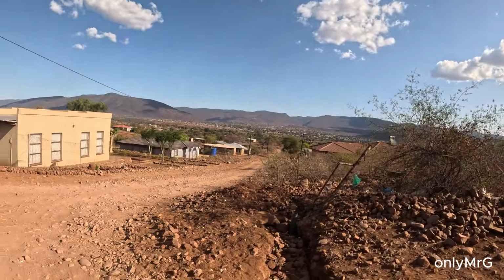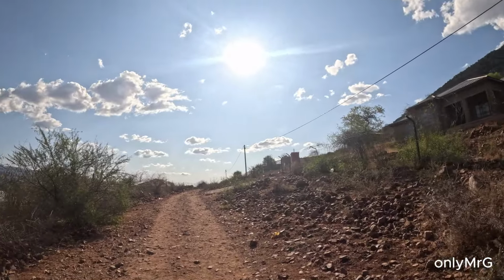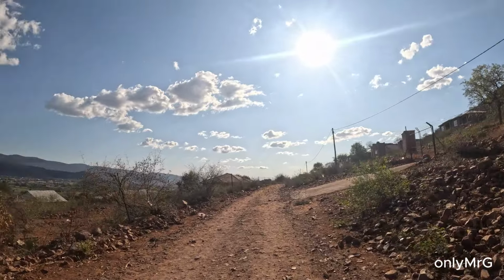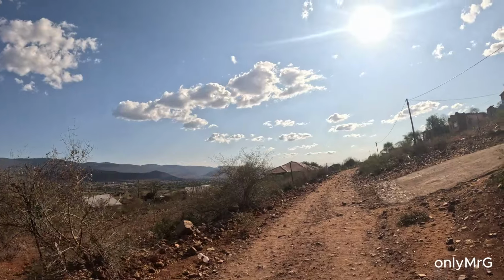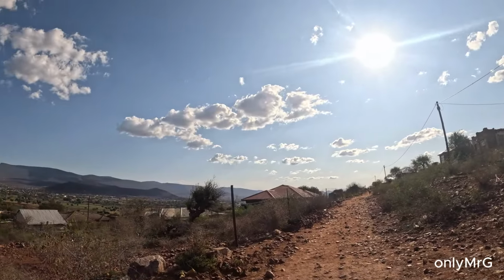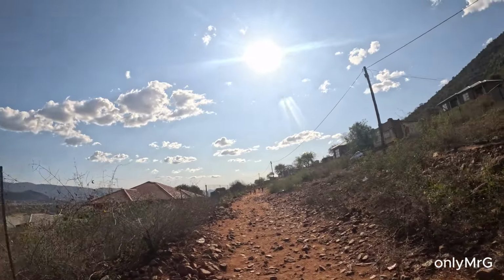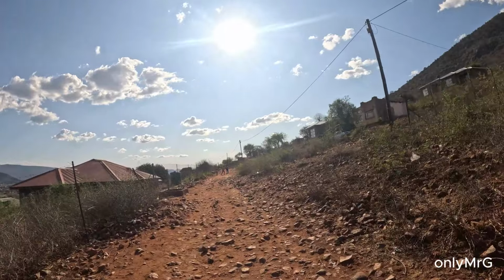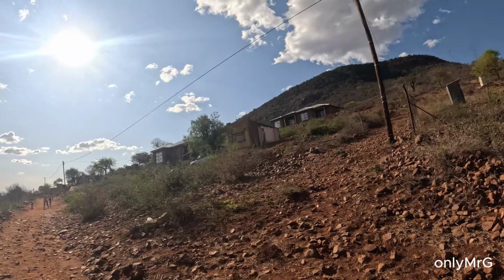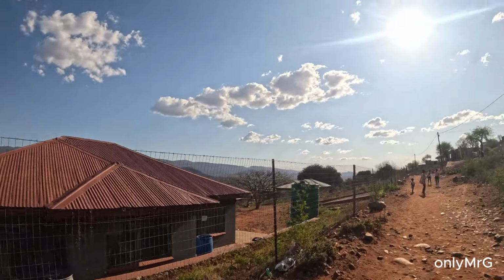Yeah, they're trying to bring water to the people, but who knows how many years it will take for water to reach this place. The village is called Madzhatsha. I've actually chosen a bad road to come to this side, but just want to see this side. Look at the rocks. How do you drive a car here? People go up there. Jesus. But it doesn't stop people from building.